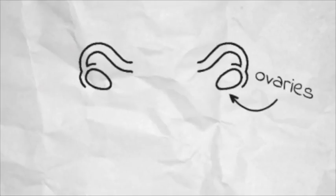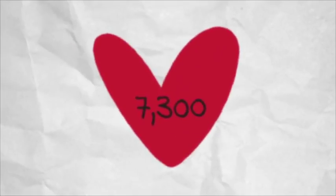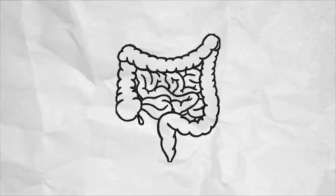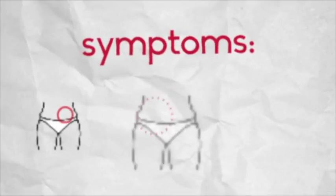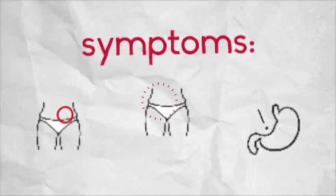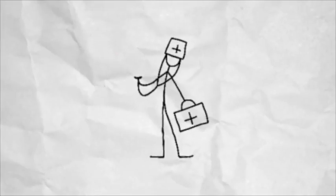Ovarian cancer is the second most common of the gynae cancers, with more than 7,300 new cases every year. It is the most difficult gynae cancer to diagnose, as its symptoms are sneaky and often confused with other less serious conditions such as irritable bowel syndrome, aka IBS. The main symptoms of ovarian cancer are persistent bloating, persistent tummy and/or pelvic pain, difficulty eating or feeling full quickly. If you have been experiencing any of these symptoms for at least 3 weeks, Team Eve would advise you to visit your GP, just to check nothing serious is going on.